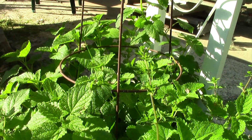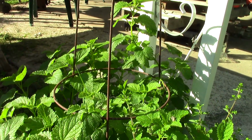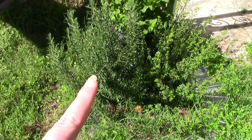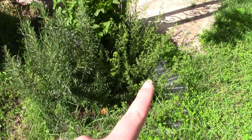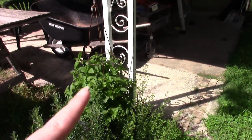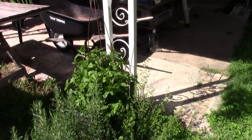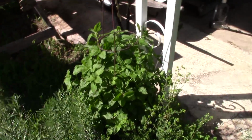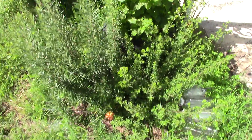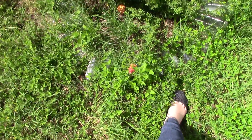I guess the last thing I will show you is my little mini herb garden here. So I've got my rosemary, got some thyme, and that's a lemon balm up there. And I put this little inverted tomato cage on there to kind of wrangle the lemon balm, and it's come back pretty good this year. Actually, all of this has come back pretty good. And there's some peaches on the ground. So that's basically the backyard.